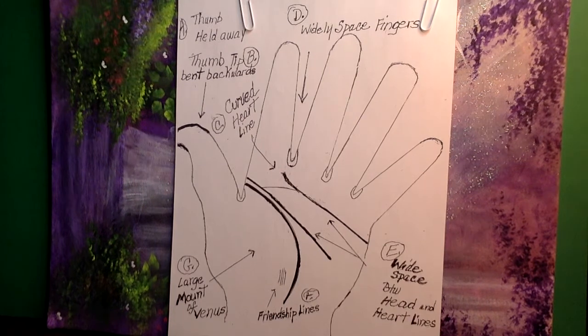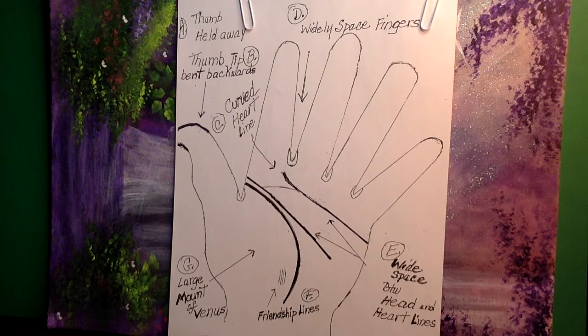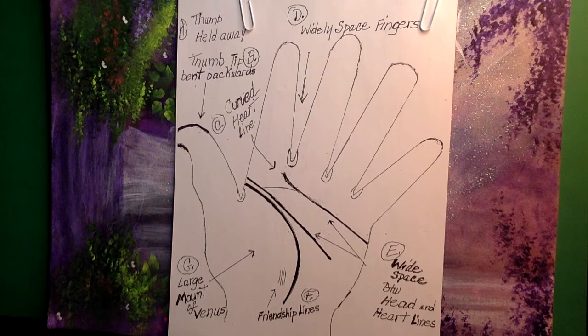All right, we're talking about the signs that will indicate generosity, warmth, and openness. But these should not be considered independently. The greater the number of these markings, the more generous, warm, or open we are. We can also conclude that fewer of these signs indicate more of a stingy nature, as do many of the opposite signs.